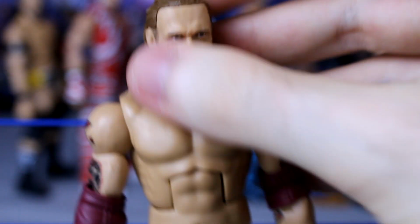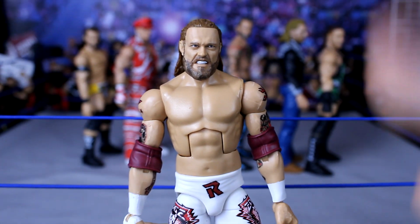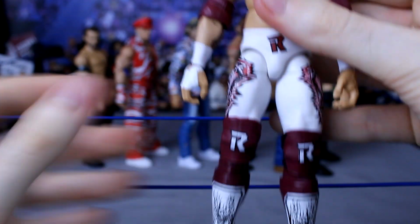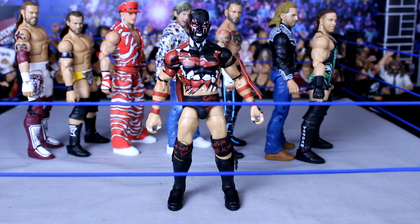Fantastic to film with, and hopefully I can put Edge in some more banger matches after the cracking match he had against Jon Moxley in the barbed wire match. But yeah, what more can I say about this figure? The head scan is really what I love most about this, but also the white design and the red and white that pops off of each other. Yeah, fantastic.